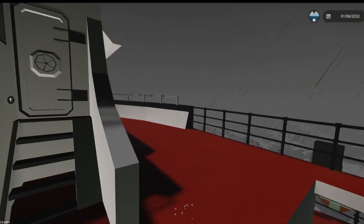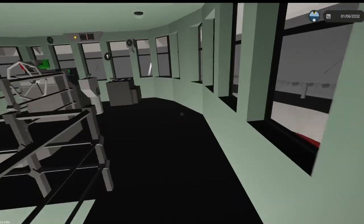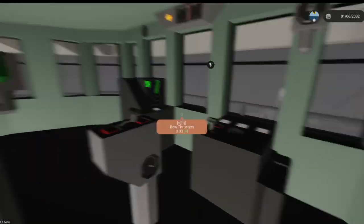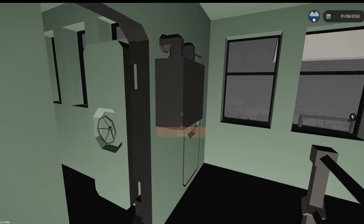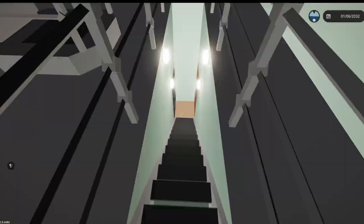So yeah, let's get into the video. This ship sank in 1975 in Lake Superior. Alright, here is the bridge. So you got the radio, and as of now, this ship is not completed, so the navigation room is not done. And the stern is, well, a little bit done, but not much.